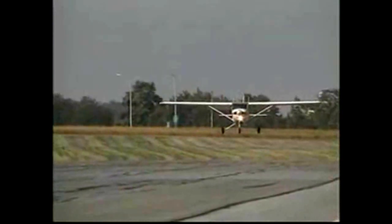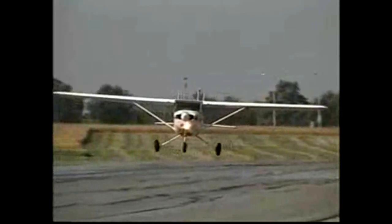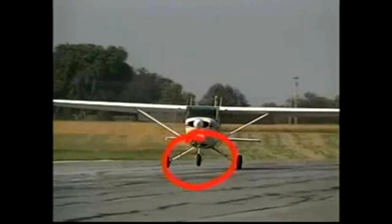Cessna 152s are often flown by low-time pilots, but this PIC has everything under control. See how the pilot keeps the nose wheel off the runway? That's a 9.6 where I come from.